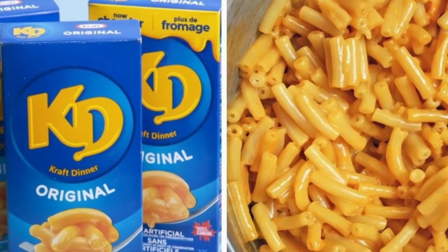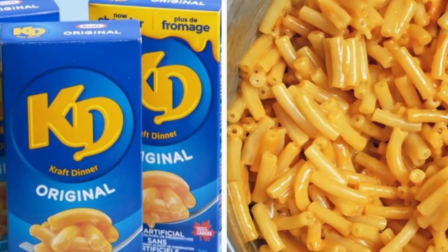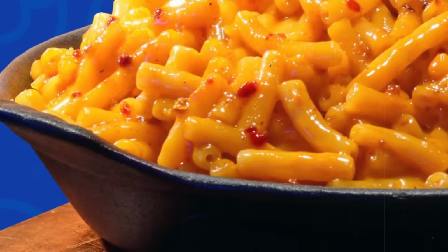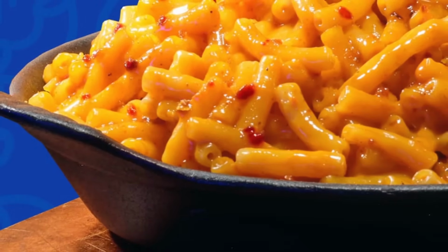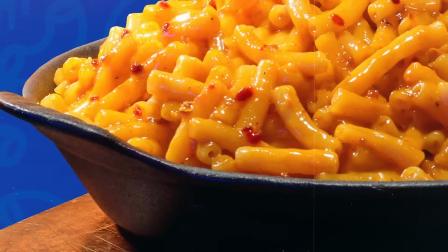You could forget to defrost the chicken, run out of sandwich meat, or just be too tired to think, and that blue box would be waiting. Boil water, add noodles, drain, stir in butter and powder, and 7 minutes later, everyone was fed. No judgment, no fuss, just comfort in a bowl.